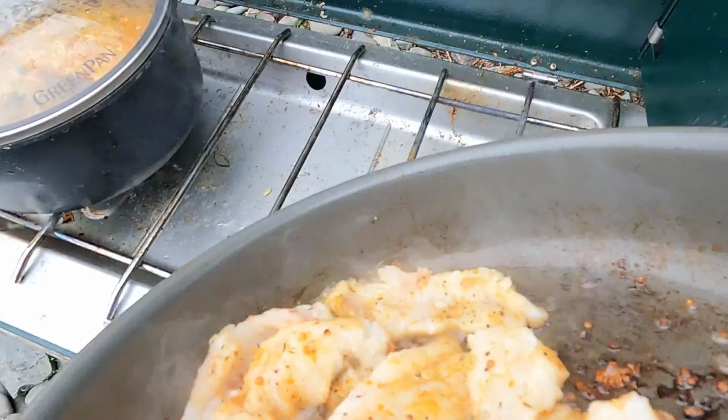I think Bill's got the stove already going. So our pickup's coming. We're gonna get picked up here in about 45 minutes. So we're trying to cook this up before we hit the road. Not really the road, but hit the water, I guess.